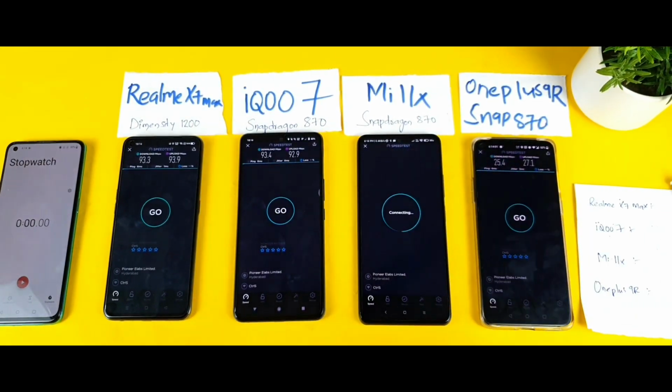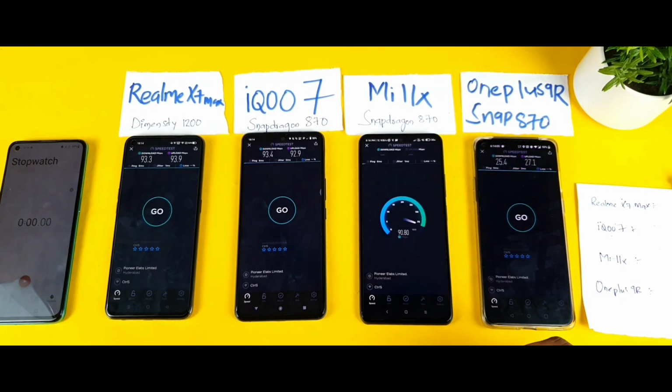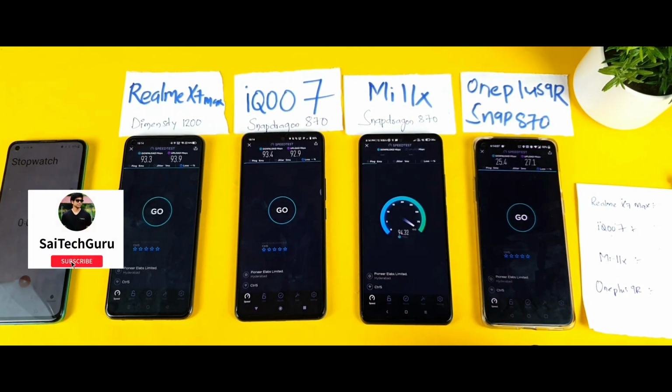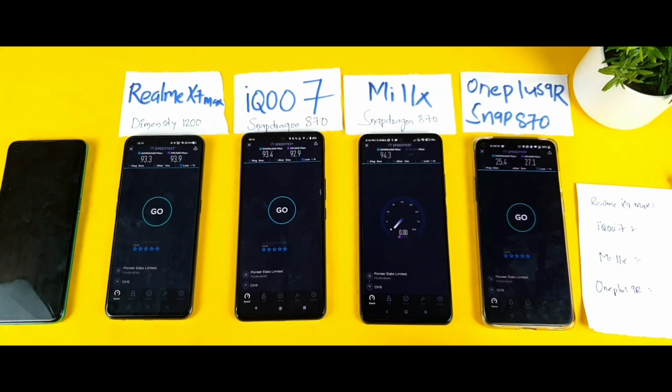And now let's try the MLNX device, on the same Wi-Fi network and 5 GHz. On this MLNX device, we are getting about 94. It's going beyond that 94 as well. It's trying. As you can see, 94.3.